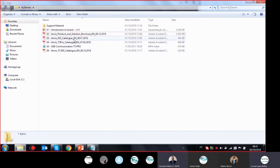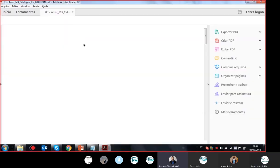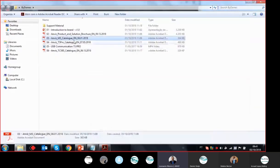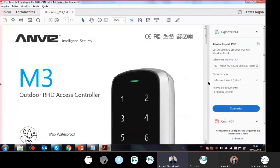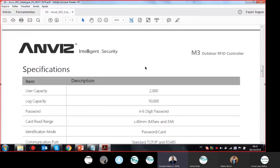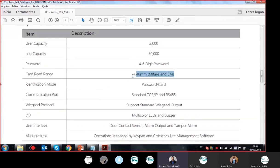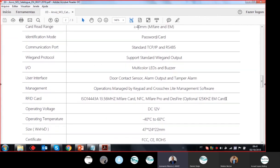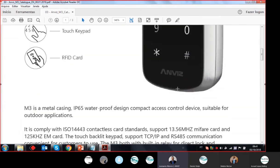So this is the catalog I have from M3. At the moment this catalog was produced, it was January of this year. This is the one that is available on the website. So just what we just talked about now. I guess in this one we don't have the... here it's MyFair and EN, but as I told you, we need to check. At this time, say it's optional. So yeah, I will check it later and let you know.